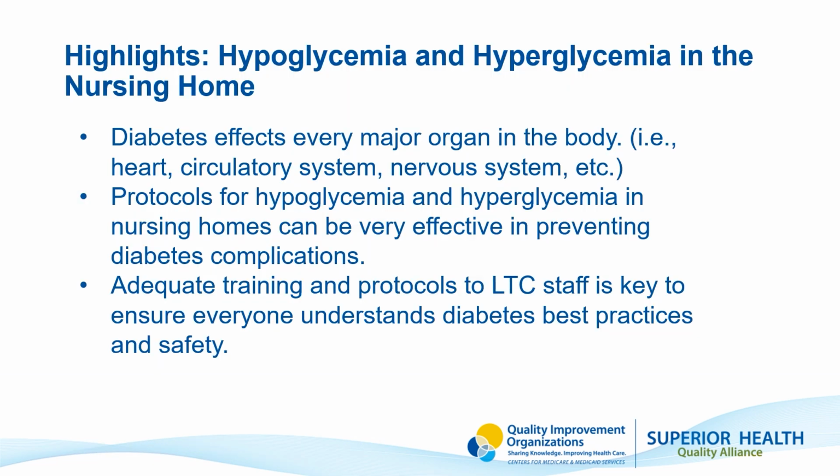In summary, here are some key takeaways from today's presentation. Diabetes is a chronic disease that affects every organ in the body, and it can impact the nervous system and circulatory system and impact your eyesight. With the proper training and education, nursing homes can be very effective in reducing or even preventing complications related to diabetes. Establishing protocols supported by evidence-based best practices is an important step to ensuring the best diabetes care.